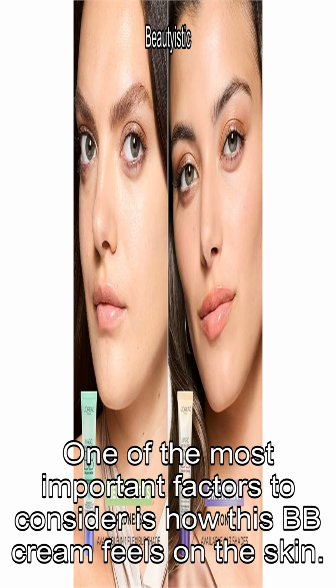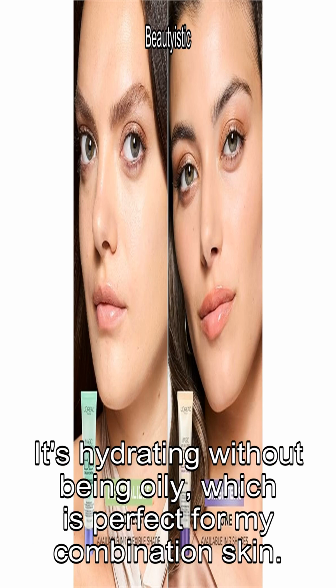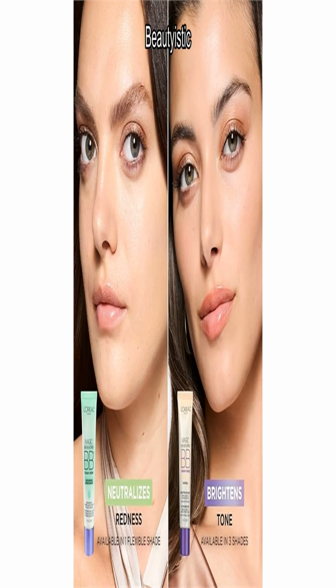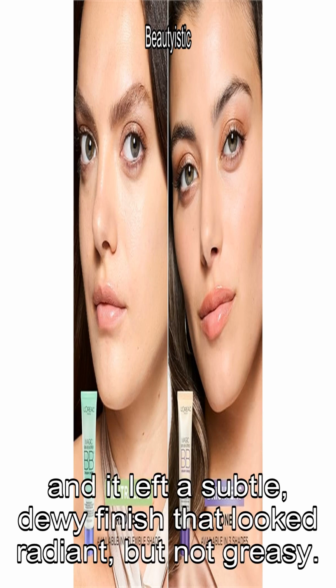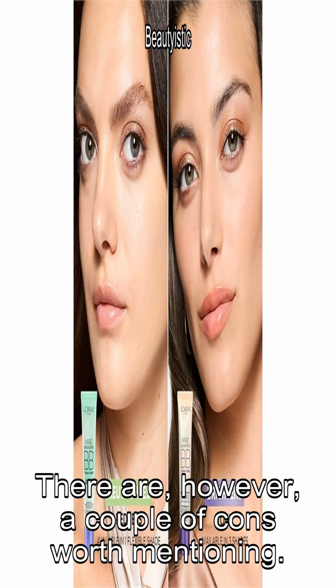One of the most important factors to consider is how this BB cream feels on the skin. It's hydrating without being oily, which is perfect for my combination skin. I didn't notice any dryness throughout the day, and it left a subtle, dewy finish that looked radiant, but not greasy. There are, however, a couple of cons worth mentioning.